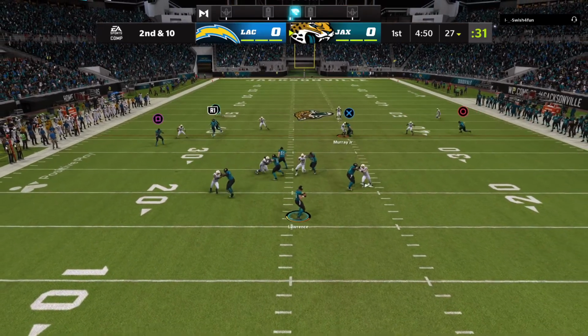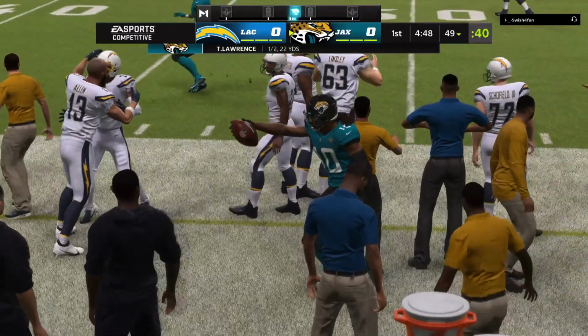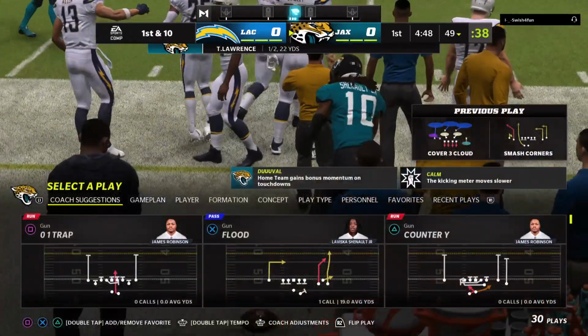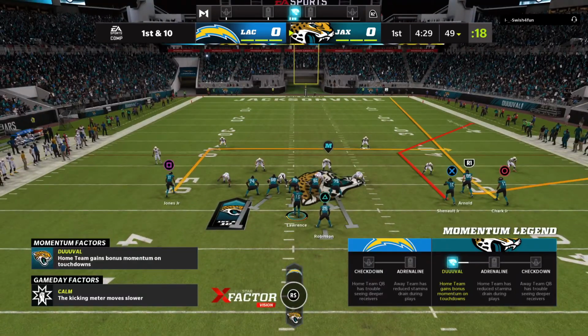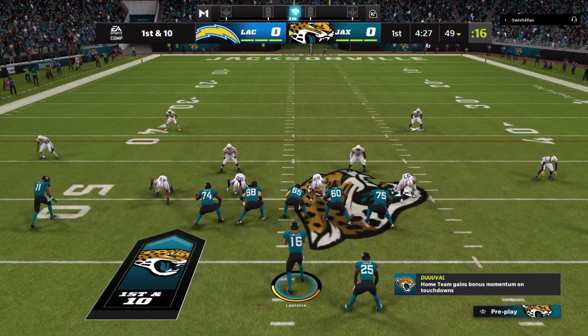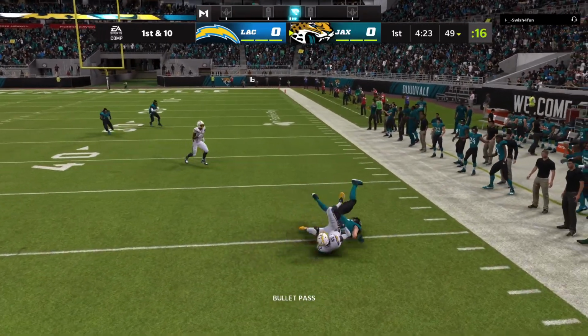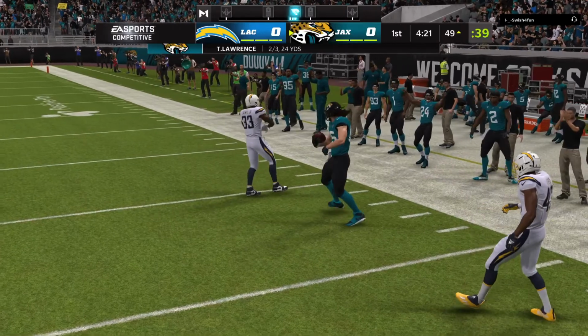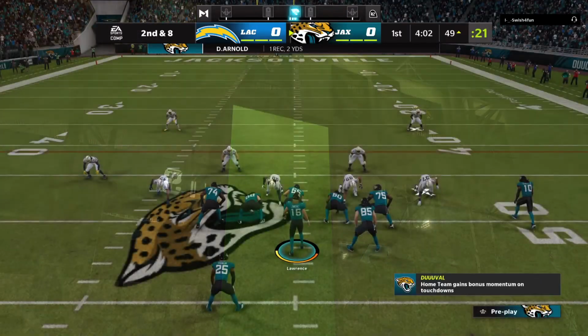Lawrence. He'll fight his man, Laviska Shenault. And he'll go out near midfield at the 49. Throwing now, Lawrence on first down. Finds the open target, Arnold. And he is across midfield from 149 to the other 49. A gain of just 2.